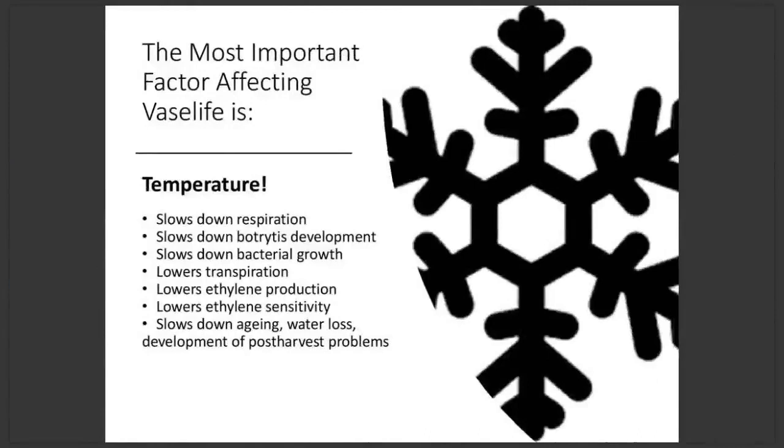So why is maintaining the cold chain so important? Well, as I've mentioned in almost all of the previous webinars, temperature is the biggest factor which affects vase life. And that's because it not only slows the flower's metabolism, but it also slows the development of botrytis and bacteria, and also reduces the sensitivity to ethylene and ethylene production. Now, all these benefits can only be gained while the flowers are stored at the correct temperature. So it's very important to keep your flowers at the correct temperature.